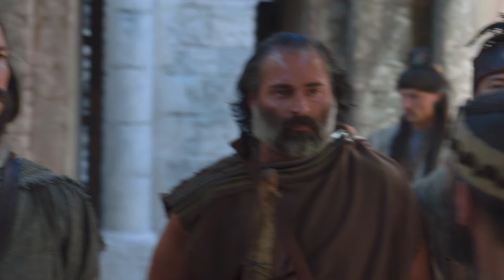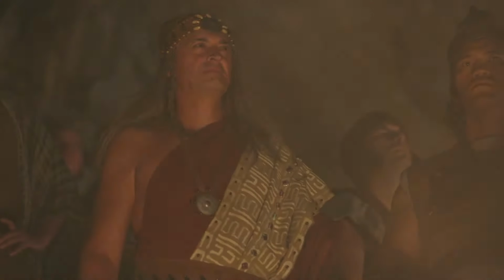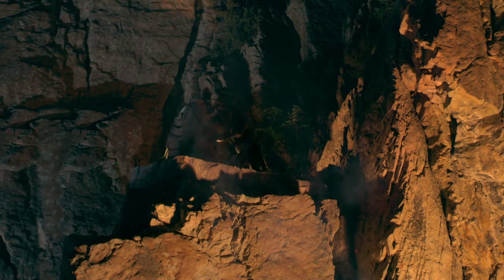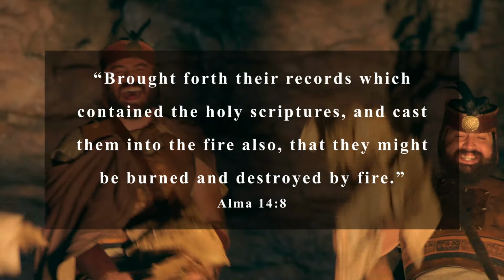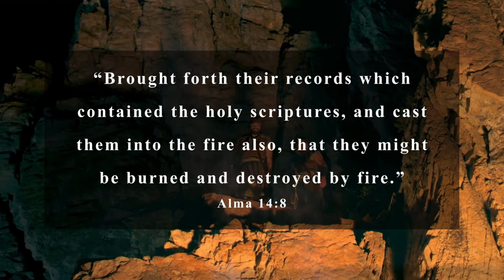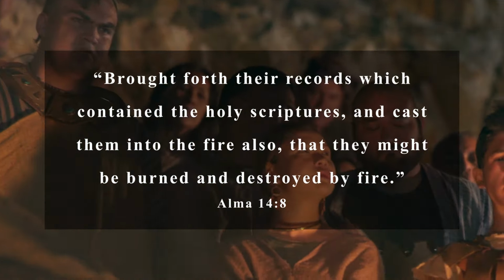The Nephites almost certainly used many of these different kinds of writing materials, some of which would have been perishable materials for making copies for more regular use among the population. A hint of this is found in the account of Alma and Amulek's preaching at Ammonihah, when wicked men executed believers by fire and then brought forth their records which contained the Holy Scriptures and cast them into the fire also, that they might be burned and destroyed by fire.